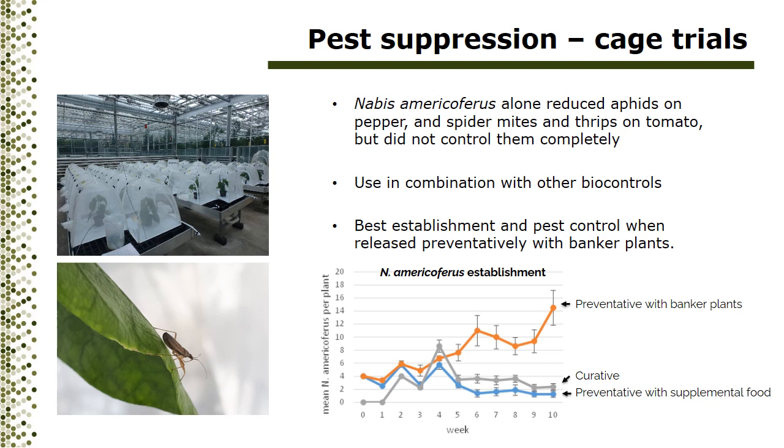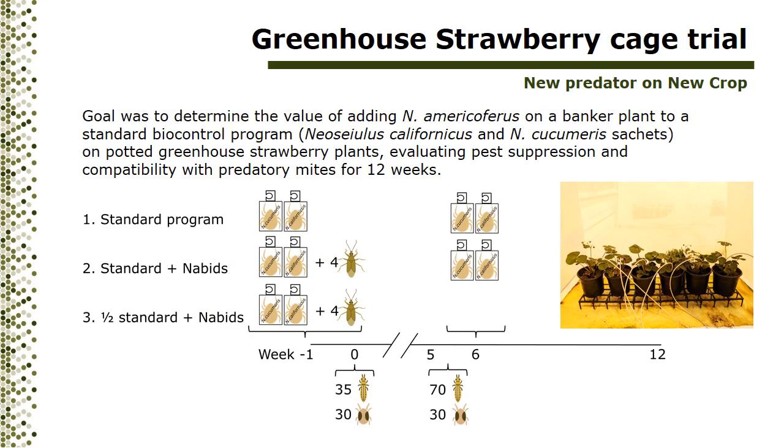Navis is a shy predator, preferring to hide in dense foliage. Considering their plant preference and their natural habitat, we decided to try another crop type next. Therefore, the next crop the Navis was tested on was greenhouse strawberry.